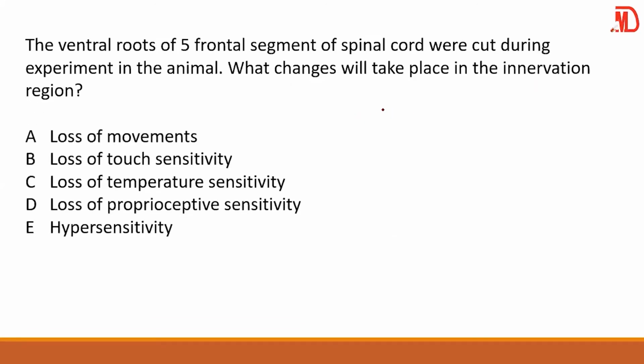The ventral roots of 5 frontal segments of the spinal cord were cut during an experiment. What changes will take place in the innervation region? Now, the ventral root of the spinal cord is responsible for what? For motor innervation, or it controls motor and glandular functions.